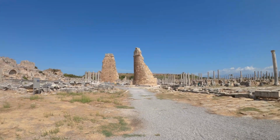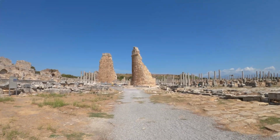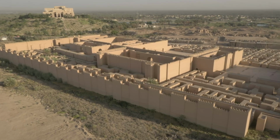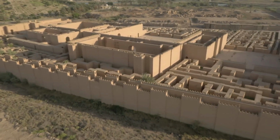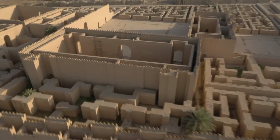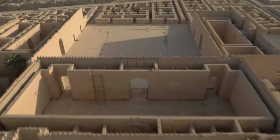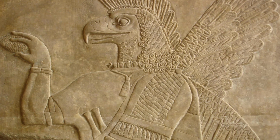Just because something is hard to explain with what we know now doesn't mean it's proof of aliens or time travel or something like that. Yeah, got to keep those conspiracy theories in check. But at the same time, we shouldn't just dismiss something because it's weird or doesn't fit our current theories, right? Absolutely. OOPARTS give us this amazing opportunity to reevaluate our assumptions about the past, to consider other possibilities, to think outside the box. And maybe even realize that our ancestors were capable of things we never thought possible.